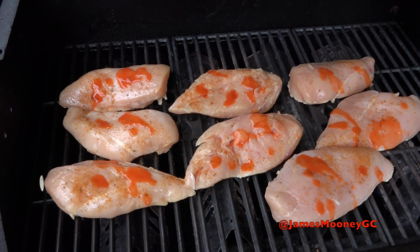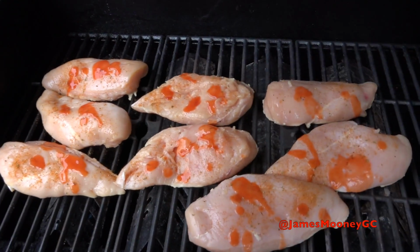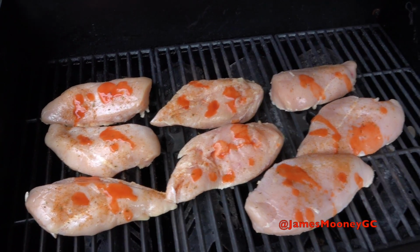But yeah, so I'm gonna barbecue this up, season it up, throw it on the grill. So we got the chicken on the grill with some Operation Everything and some Frank's Red Hot. So we're gonna grill that up for about 7 minutes a side, and that should be good to go.